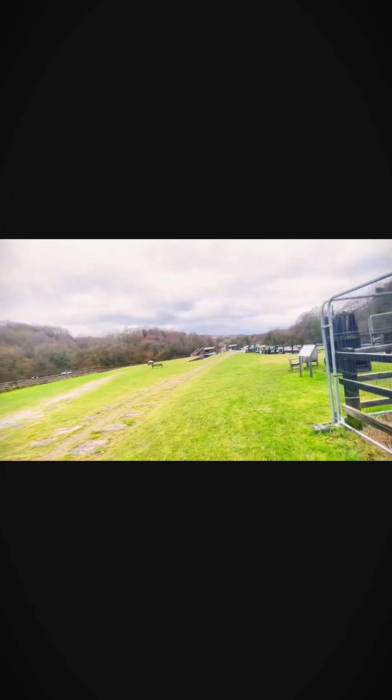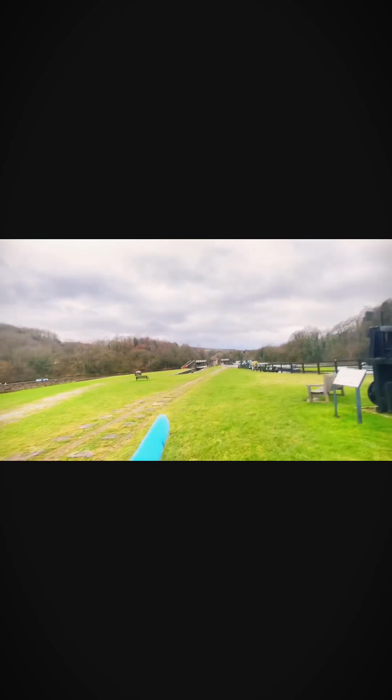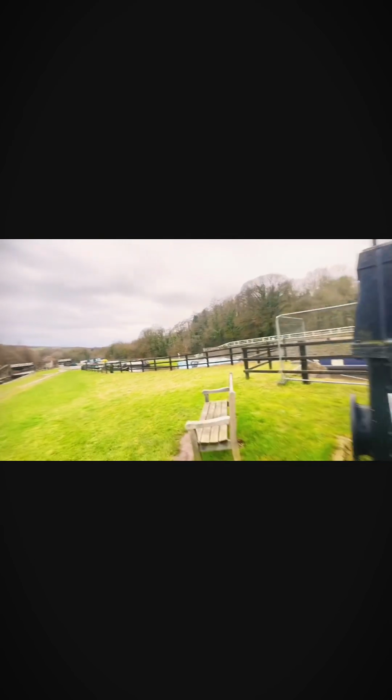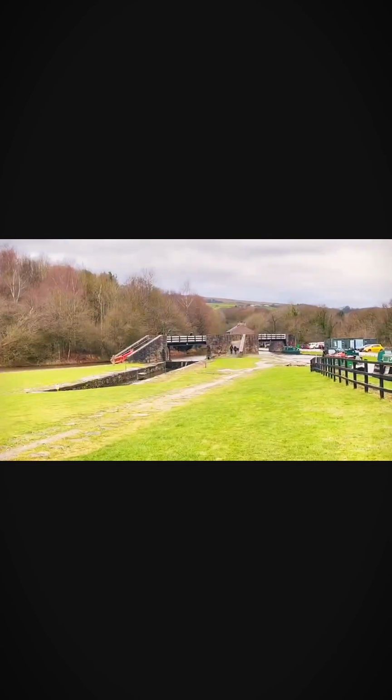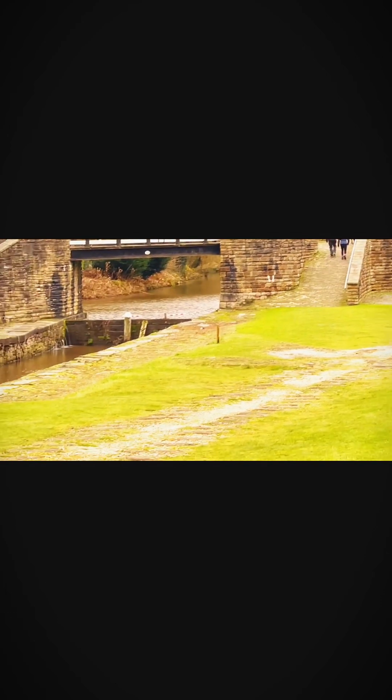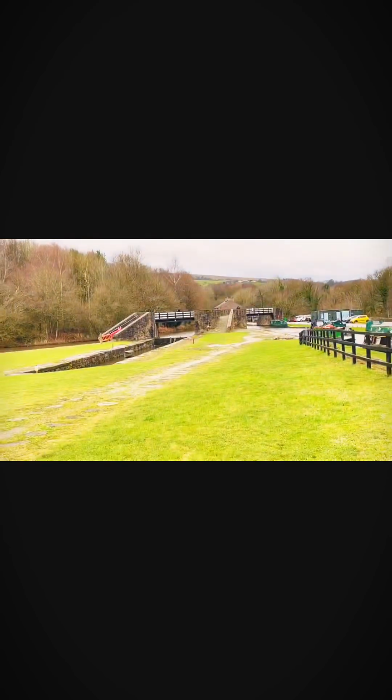And next time we come, we're going to be coming that way. More docks, look. It's actually got some of the gates up as well, so that's the dry dock. If you look, the water's a lot lower. It's probably for the repairs to all the boats.